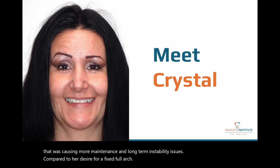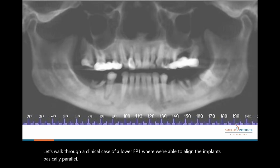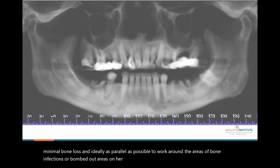Let's walk through a clinical case of a lower FP1 where we're able to align the implants basically parallel. Lots of issues going on with her lower jaw. We wanted to have a nice FP1 design and result. Minimal bone loss and ideally as parallel as possible to work around the areas of bone infections or bombed out areas on her lower left as well as on the lower right.